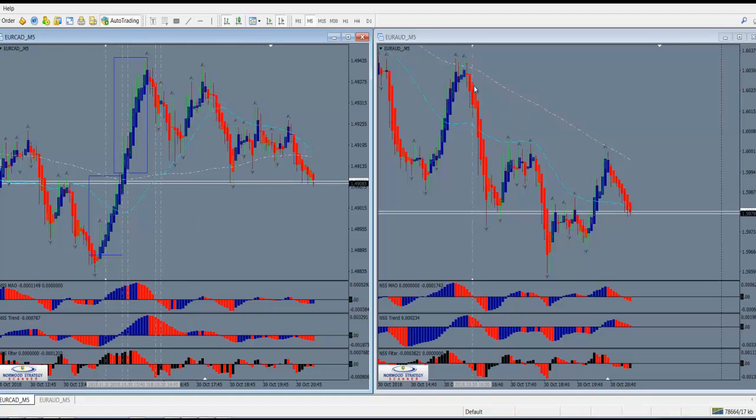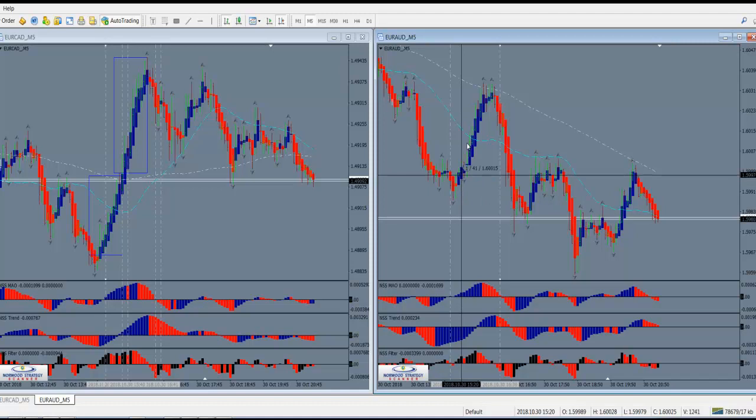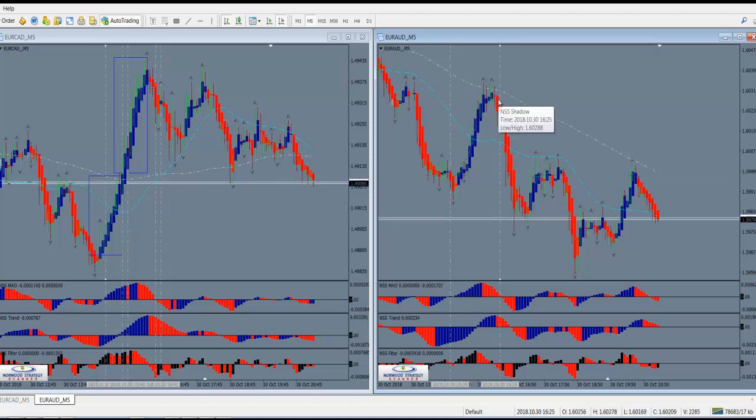But an hour and a half after this move started, when this move started over here, this one hadn't developed yet. Yes, there was a possibility right here, it had a nice move also. But this one continued and had a nice move going the opposite direction for 40 pips.